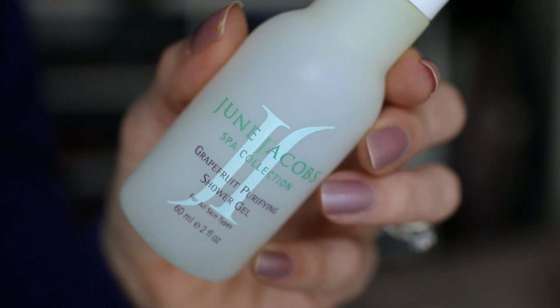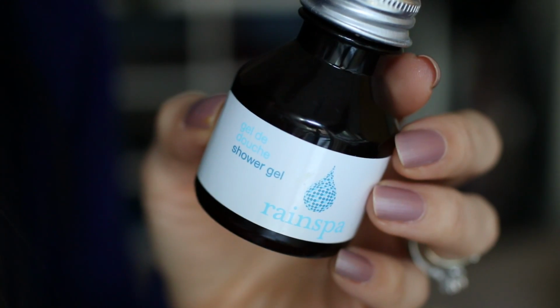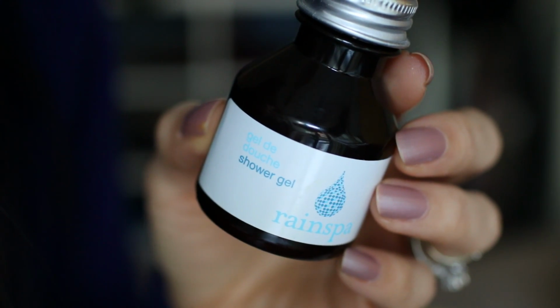Another product by June Jacobs is the Grapefruit Purifying Shower Gel, and this is another hotel size that I was able to finish up in January, as well as the Gilchrist and Soames Body Refresher. I only had a little bit of this left. I think I had used more than half of it, but I had just forgotten about it, so I pulled it out and it was really easy to use up. The last little hotel size shower gel that I finished up is by Rainspa.